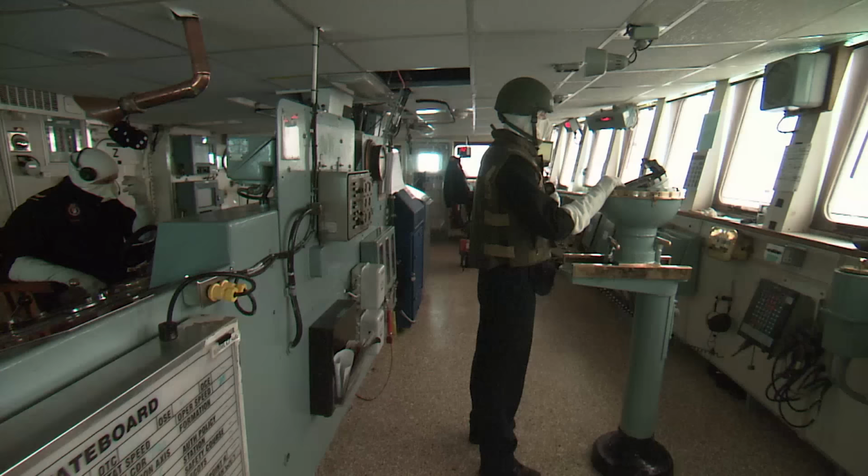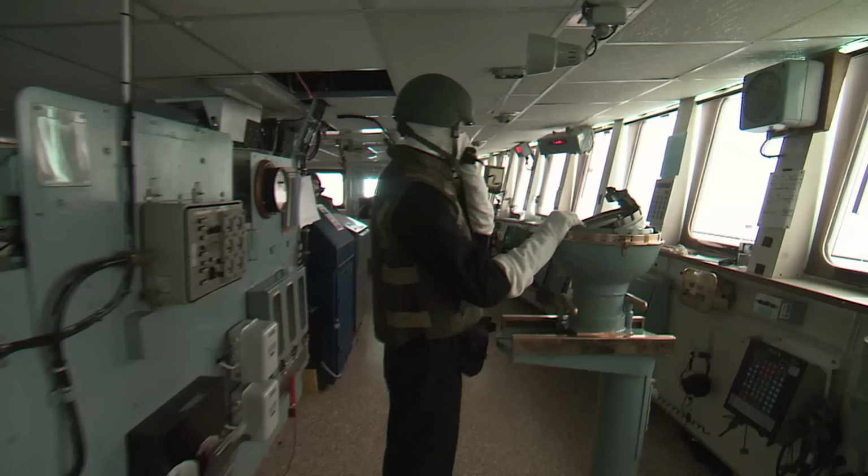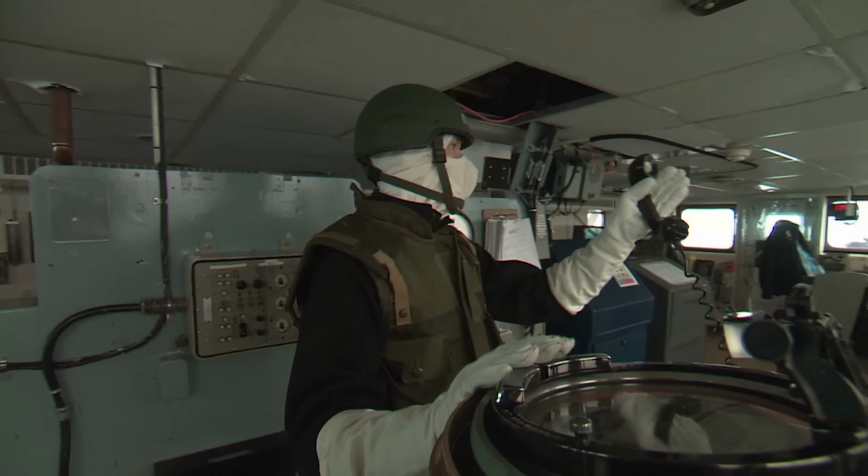Confirmation, missile inbound at 40 miles inbound. Roger, 40 miles inbound. Confirm bearing. Roger, on the port bow. The port bow. Missile inbound now 40 miles. Stand by.